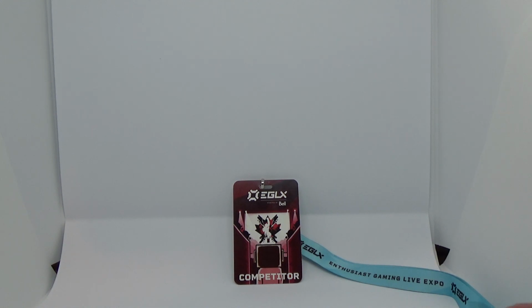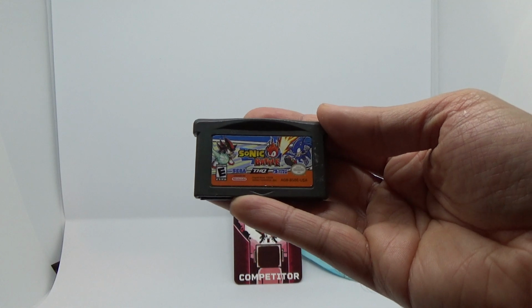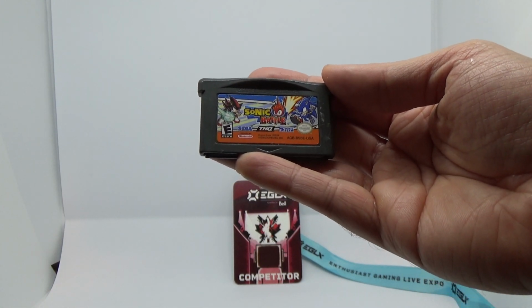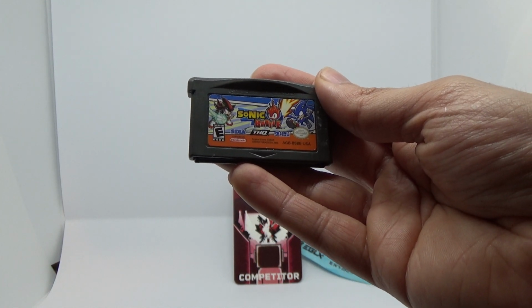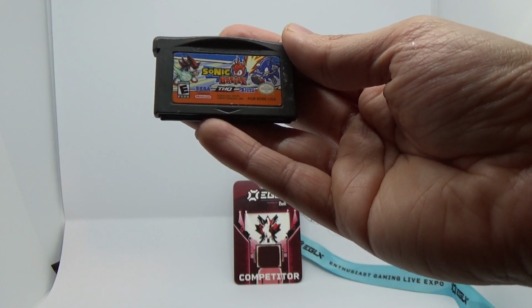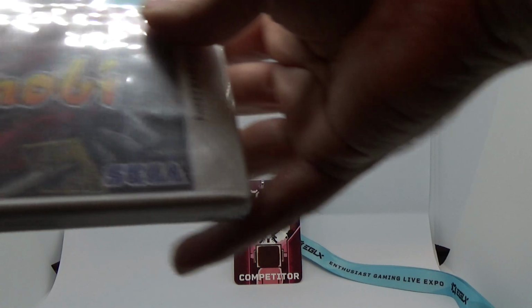And now for a loose game I actually did pick up at the event, Sonic Battle for the Game Boy Advance. So this was kind of a weird 2.5D arena fighter of sorts. The reason I say that is while the actual background and fighting arenas were in 3D, although low poly 3D, all the character animations and graphics were actually 2D pixel art. So kind of a weird thing. Let's put that down.